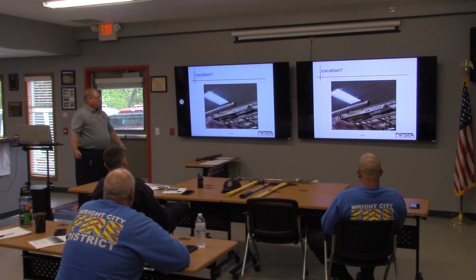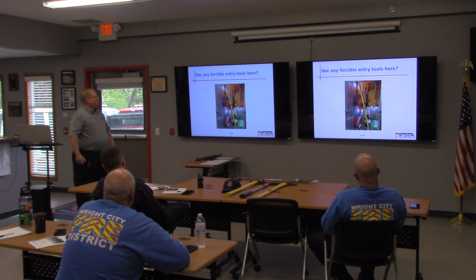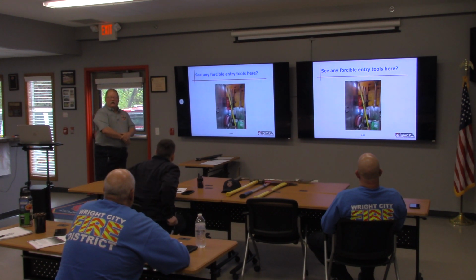Obviously, for location, that one should be pretty easy. You can see a pipe hook sticking out the top there, on top of the ladder rack. Is there any forcible entry tool in this compartment? Kind of a bad picture, but I did it on purpose. The trash or pipe hook? Trash. There's a short pipe hook there, yeah. The yellow handle is a short-handled pipe hook, yes sir.